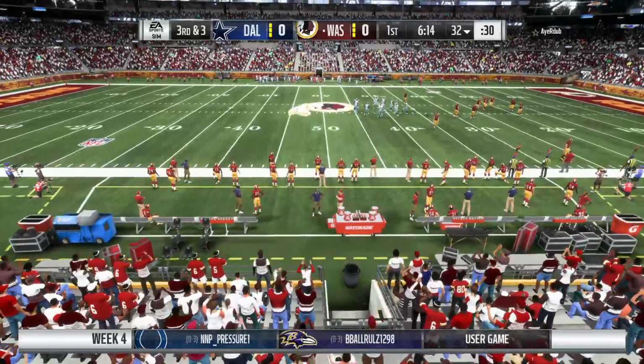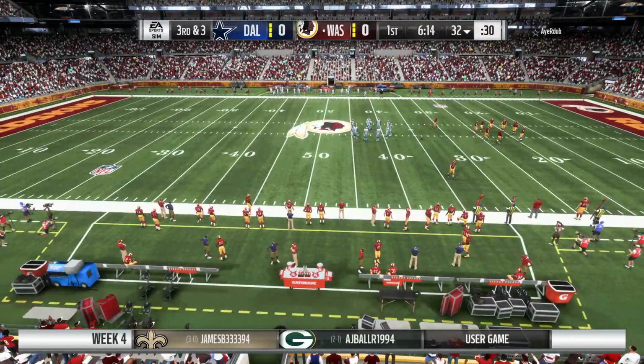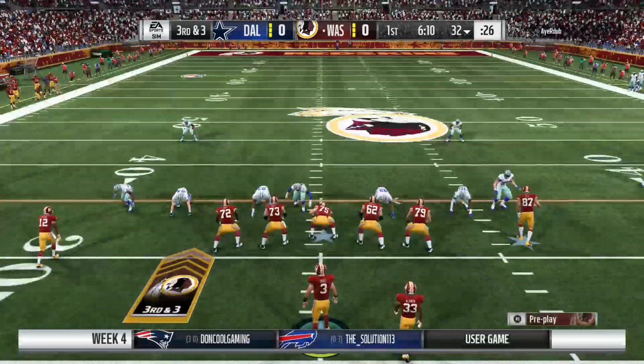Yeah, it was almost like the bullet train, wasn't it? I mean, just zoom. Quick, quick, quick. And what a terrific play, holding them to no gain. Third play of this opening drive as they're looking at a 3rd and 3.